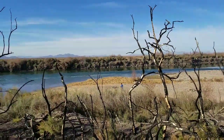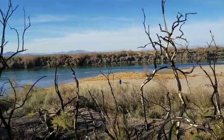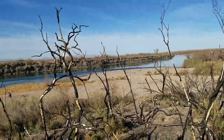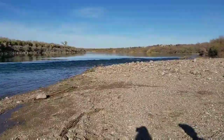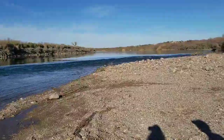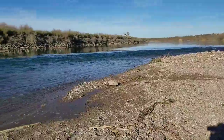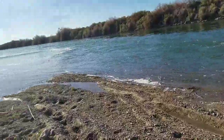Picture, picture! I think he took his camera down. I was a little too slow. Right now, the water's pretty high. But look how pretty that is. I'd be afraid of water come flooding in here.